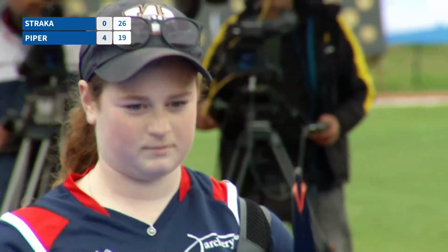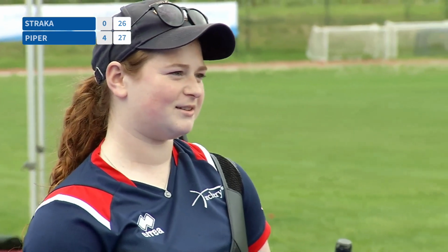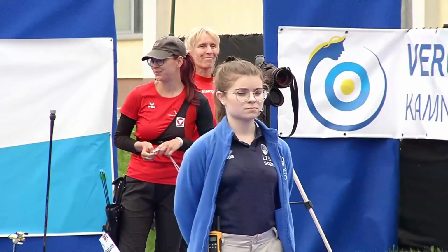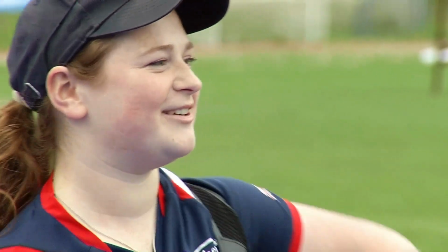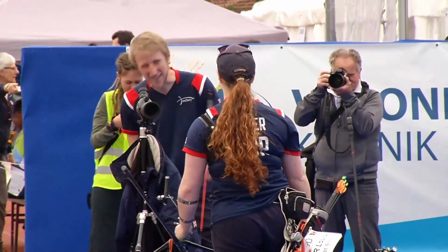8. It looks like she's just about done enough. She's got it into the 8, for 27, and Louisa Piper looks like she's taken the gold here in 9 arrows. She certainly thinks it's done. We do have to wait for confirmation as always, but usually the shooting line is a good indicator. Chef, wobbly performance, but it was more than enough.